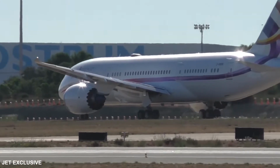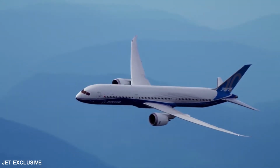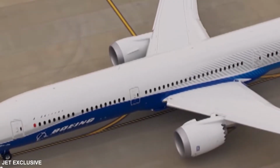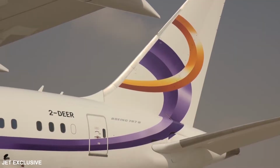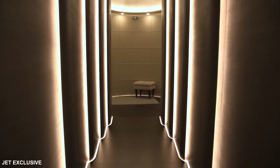The Boeing business jet 787 is the private jet version of Boeing's best-selling 787 Dreamliner. The 787 Dreamliner is one of Boeing's most popular twin-engine wide bodies thanks to its fuel efficiency, lower operating costs, and passenger-friendly amenities, which have proven to be endearing qualities for airlines and private owners alike.